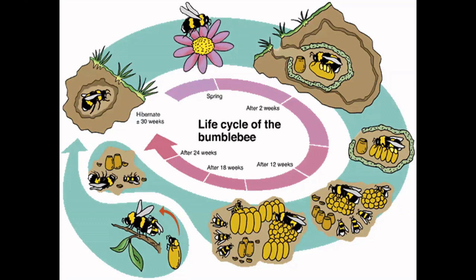The only individual that survives over the winter is the queen, the fertile queen. Everybody else dies off in autumn. So in March, when things are starting to bloom and when the weather's warming, she comes out of her underground tunnel and she's hungry. She needs pollen and nectar. There's nobody else around. She's not waiting for drones to bring her food or workers to bring her food or whatever. She has to take care of herself.